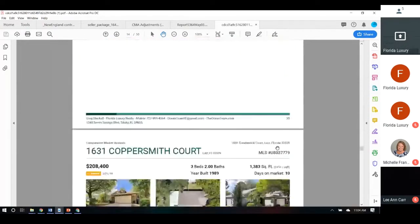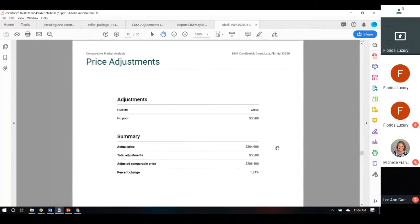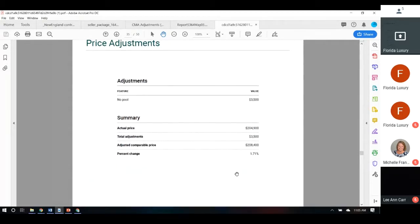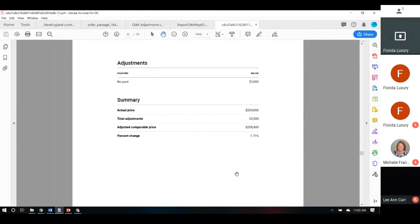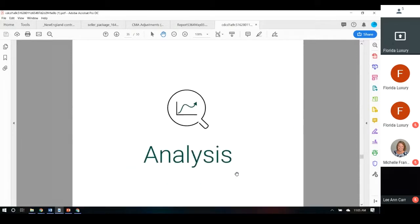Okay, let me get down past all my listings. Now down here, I have my price adjustments. In this case, for one that had no pool, I gave $3,500. The actual price was $204,900. I did an adjustment of $3,500, which gave me a comparable price of $208,000, and I changed it 1.71%. So under the listing that I make changes to, it shows what my change was and what the value was so that the seller can see that.